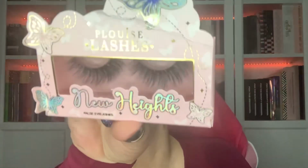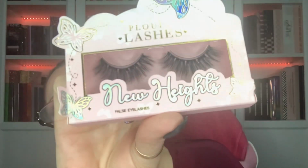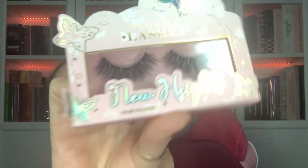Number 22. Number 23. Oh, lashes. Lashes, New Heights. Wow. Ooh. Those are pretty, aren't they? Those are very fluttery. Very pretty.